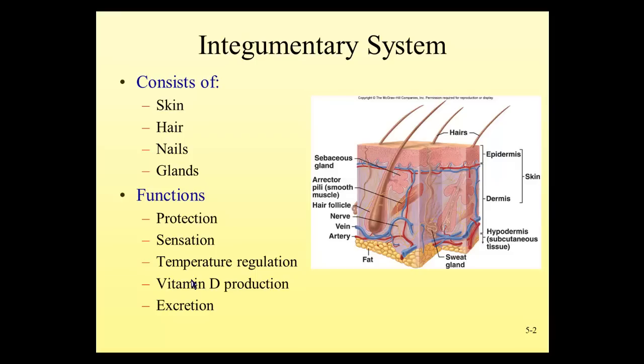And there was a number of studies done on vitamin D levels and depression, and they have found that those with mild to moderate depression were helped with some vitamin D supplementation because there seems to be a link between low levels of vitamin D and depression. Excretion is another function of the skin. So as we secrete sweat, we are also excreting some wastes. For example, urea is something that is found in sweat. So that is a way of excreting some waste products from the body, is through sweat.